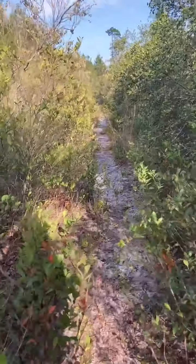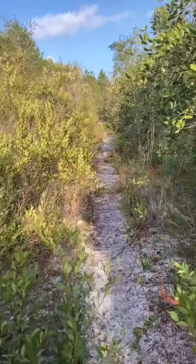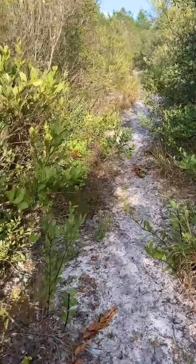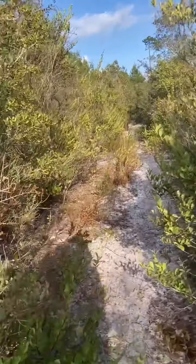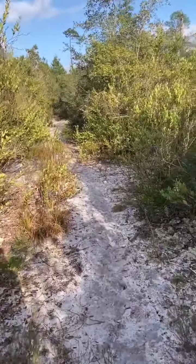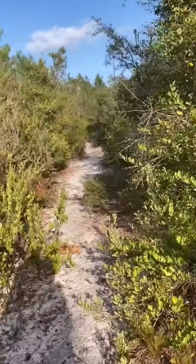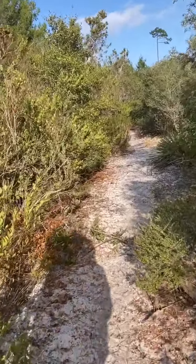The trail I've chosen to travel northward on is one that I've been on before, and it gets pretty tight. So I'm not quite to the tightest part yet, but this is definitely a less traveled trail, and it gets pretty tight pretty quick. So hope my pack holds up.